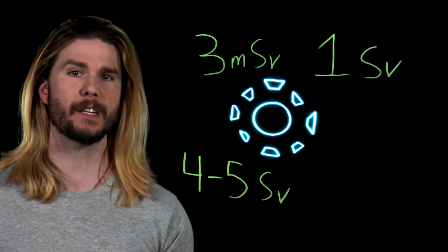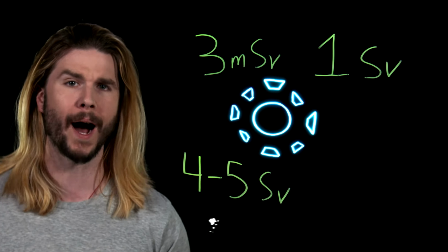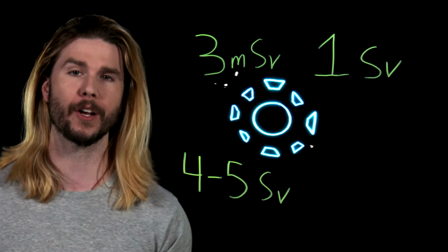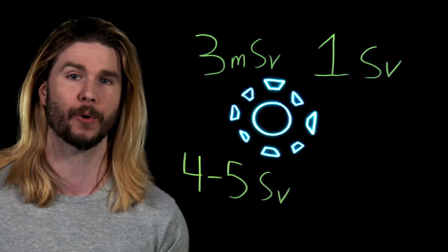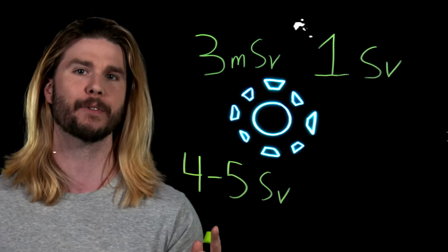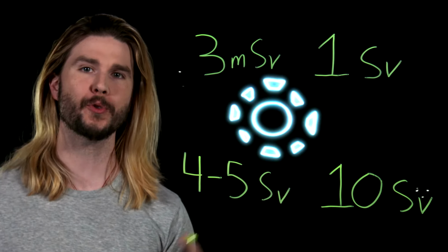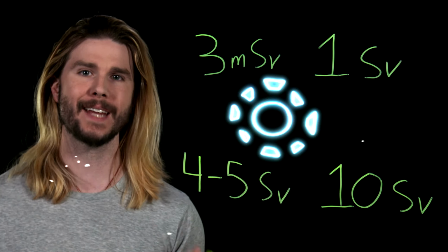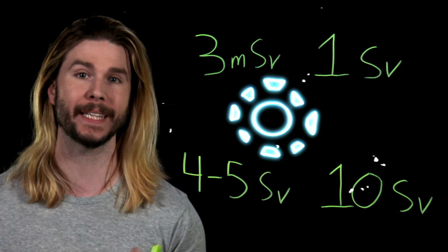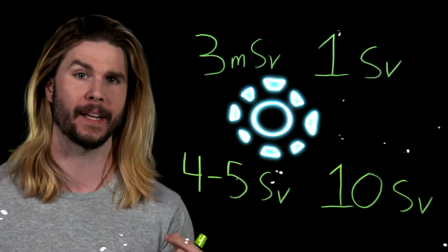At 4 to 5 sieverts, an acute exposure, a very, very quick exposure, will lead to widespread cellular damage, cognitive impairment, extreme nausea and vomiting setting in within a few hours, and 50% of untreated people who are exposed to this kind of radiation will not make it. Even with treatment, an exposure to 10 sieverts or more will lead to death in 100% of people. Organ failure, extreme lethargy, and death within a few days to hours to minutes.